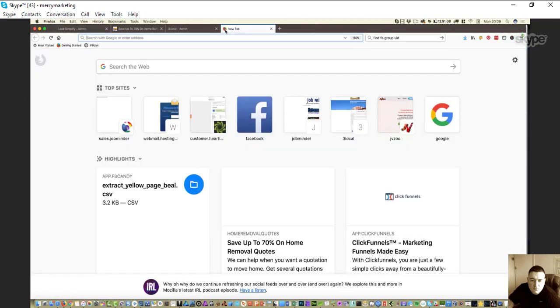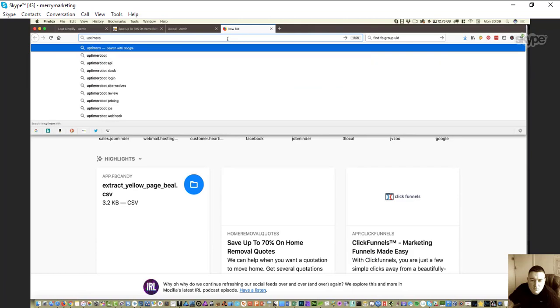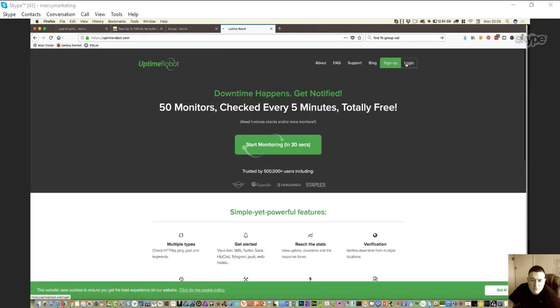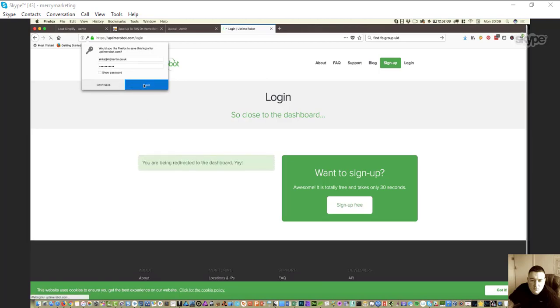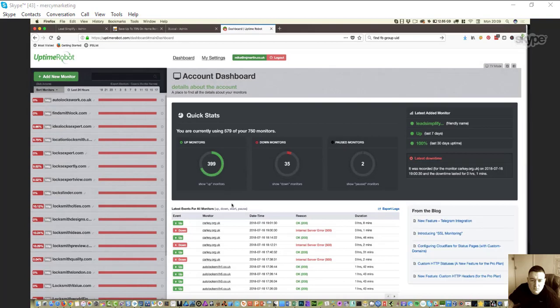mass page sites. I tend to keep them in uptime robot. At the minute, this is not all of them. I probably don't know my login details anymore. Should probably track this a bit more often. Let's save that. Oh, got quite a few sites down. Well, in there I've got 542, and that's probably half. So about 1,000 sites I have.